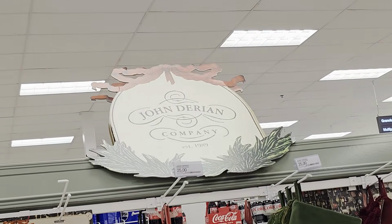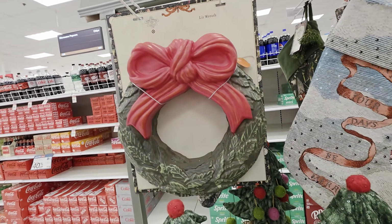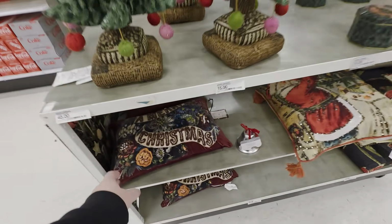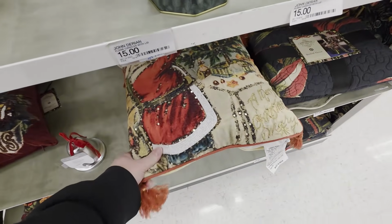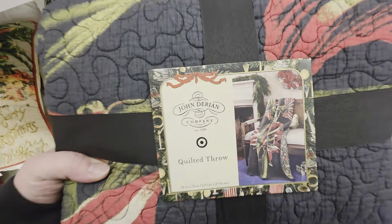What is this? John Deere Company. We have some stockings. Look at this wreath. It's almost like a blow mold wreath here. Is that a tiny button? Yes. Ooh, cool. It lights up. Some Christmas pillows down here. A Merry Christmas. And then this one is a Santa. That's pretty cool. Ooh, a quilted throw by the John Deere Company.